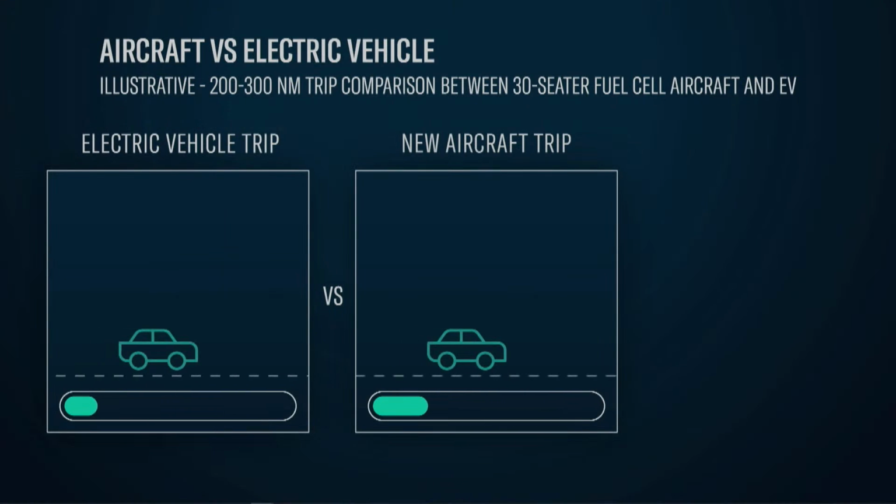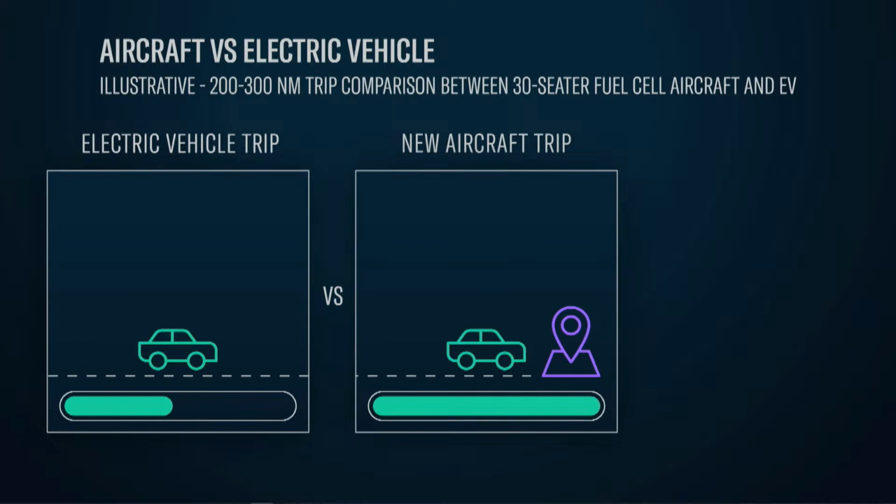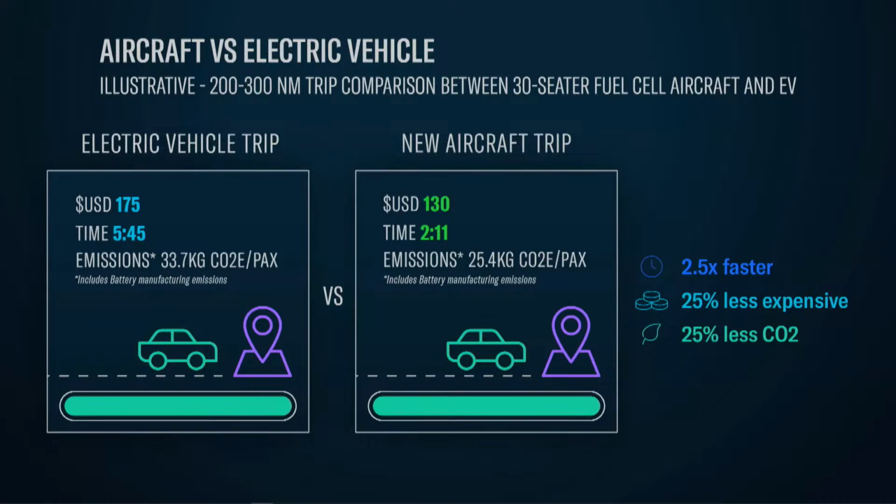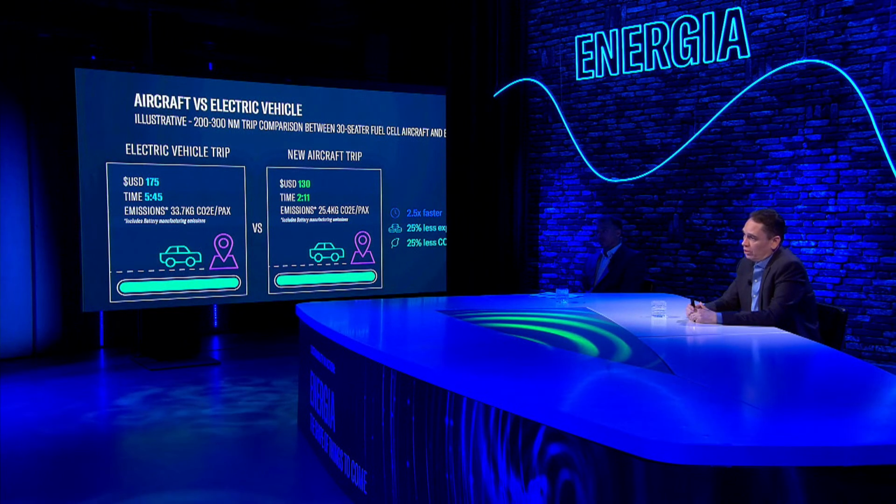One example of a new use is the comparison of the same trip. Here we are using 200 nautical miles between a person driving a car and a person taking a flight in one of those sustainable aircraft. In this example, we are considering a 30-seater fuel cell aircraft. The difference is huge, 2.5 times faster with the airplane compared to driving a car. And this is not considering that the person who drove the car might need to sleep over in a hotel and come back home only the next day. In addition to that, we are talking also about benefits in terms of affordability. The trip on the right would be 25% less expensive and also more sustainable, with 25% less CO2 emissions per passenger. But of course, we have also some relevant challenges.